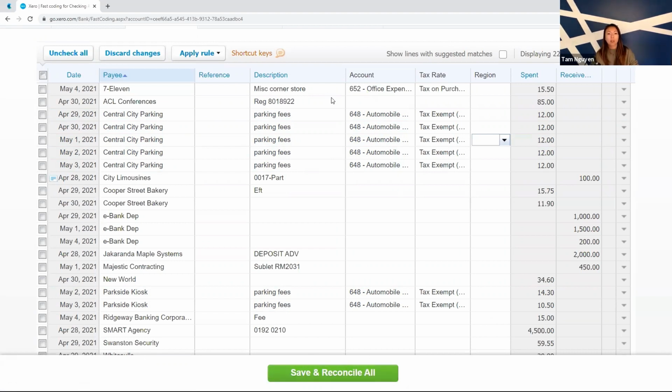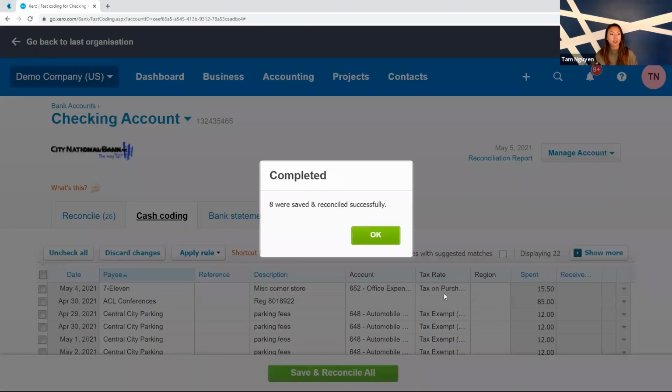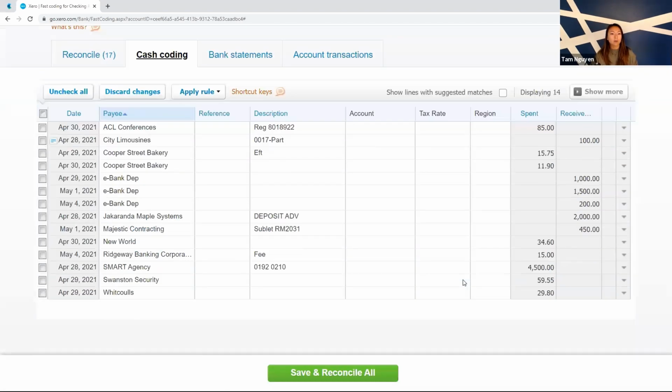Now, the other thing I wanted to point out real quickly was the 7-Eleven bank rule that we saw earlier. That also applies here on this screen, and that's why it's so important that you create as many bank rules as possible. Spend the time, create those bank rules, and it's going to be so much more helpful for you in the long run. So I'm going to click save and reconcile, and just like that, all my transactions that I had coded are now reconciled against the GL.